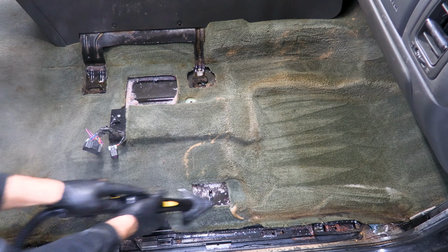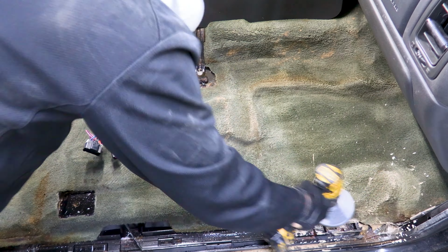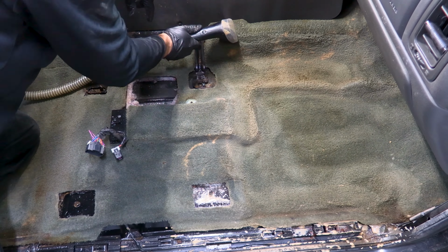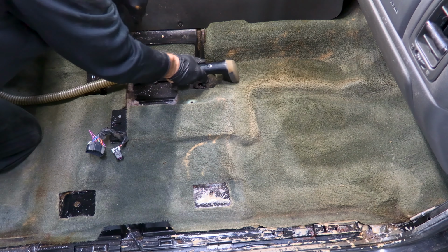The final step will be to use some P&S finisher to neutralize any remaining cleaning solution that didn't come out. I had to repeat the first few steps of the process numerous times on this carpet, and even then there were some stains that just would not come out, but the smell most definitely did.